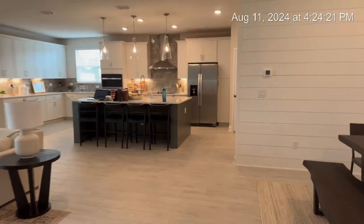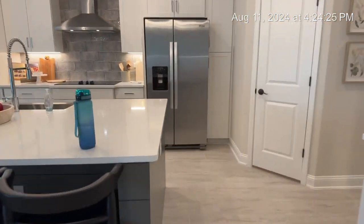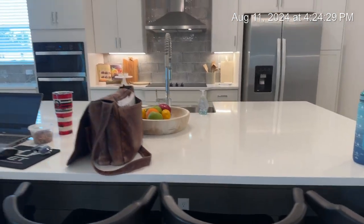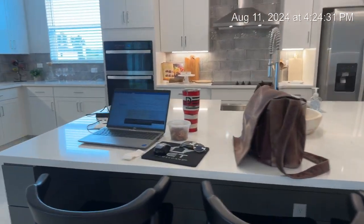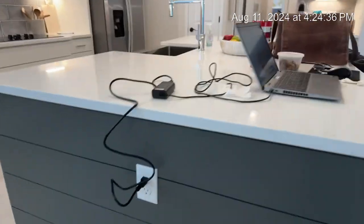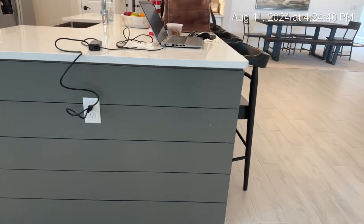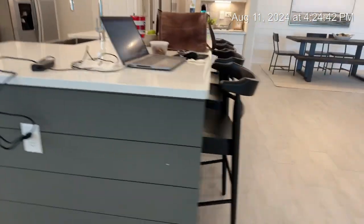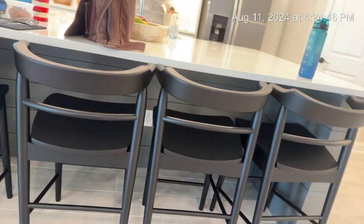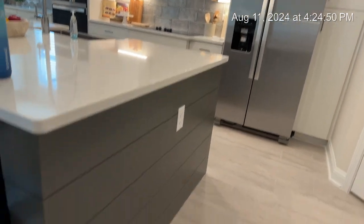Let's go on to this beautiful kitchen. I want you guys to see this countertop space. MC, I don't mean to interrupt you, but what is this, quartz countertops? Yes. Okay, quartz countertops. So you have outlets there for your gadgets, and another outlet there. I like to show folks who have kids or family, plenty of outlets.